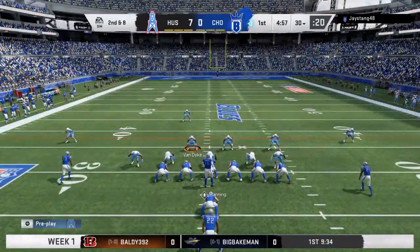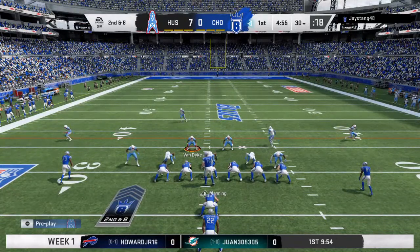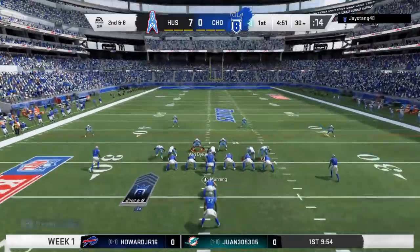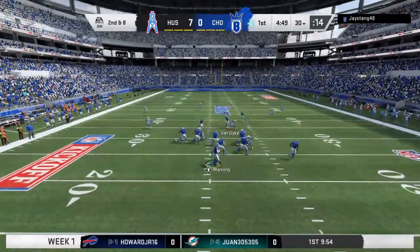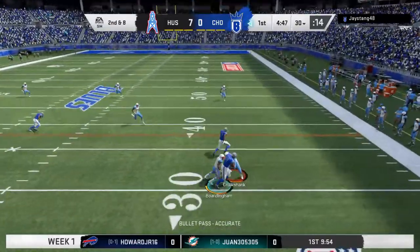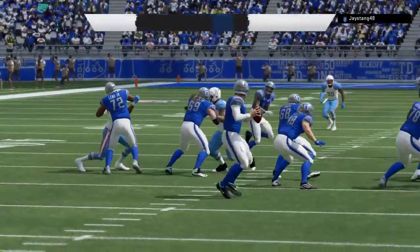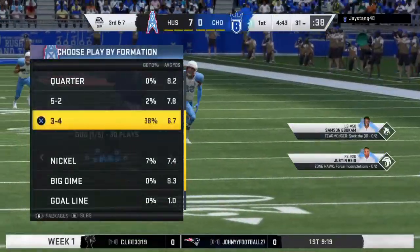The last run good for 2. Here's 2nd and 8. Focus, defense, focus. Manning going to throw. He's going to hit his man out of the backfield. Complete. They follow up the gain of 2 with a gain of 1 that time.